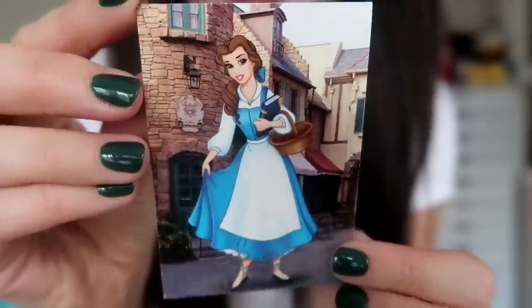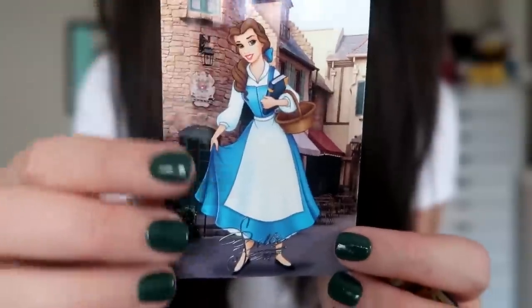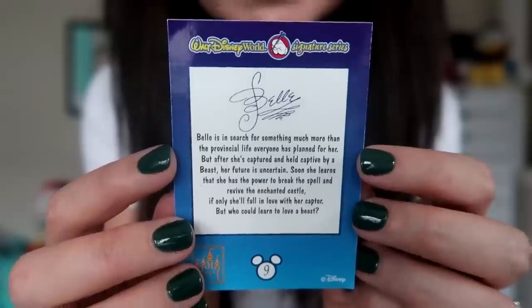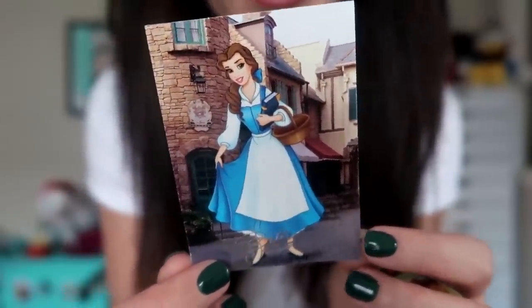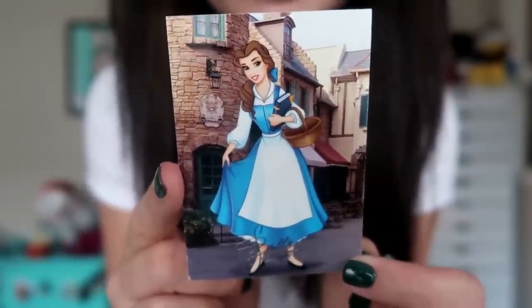So, first we have this trading card of Belle in her blue dress, which is my favorite way to see Belle. It's got her signature. And this is apparently a Walt Disney World trading card. I've never seen this before. It says Walt Disney World Signature Series, and you've got Belle. I guess this is a thing, but I don't know why. I've never seen these trading cards before, so I wonder where she got this, but really awesome. Belle's my favorite princess besides Snow White.